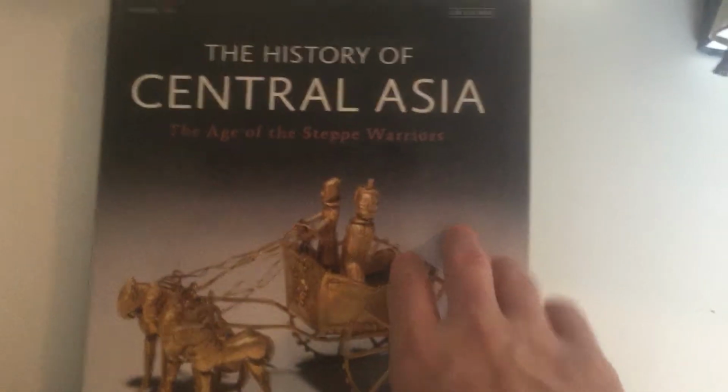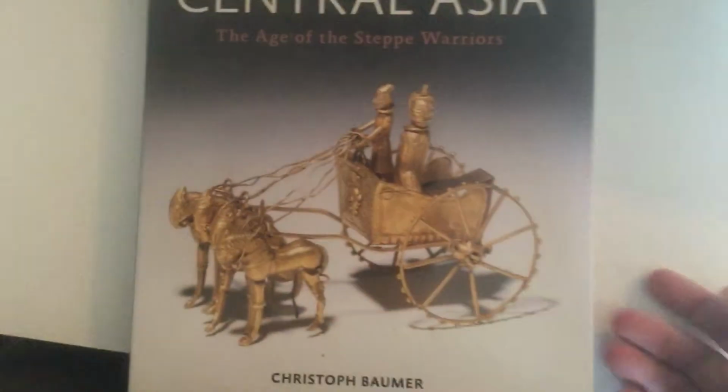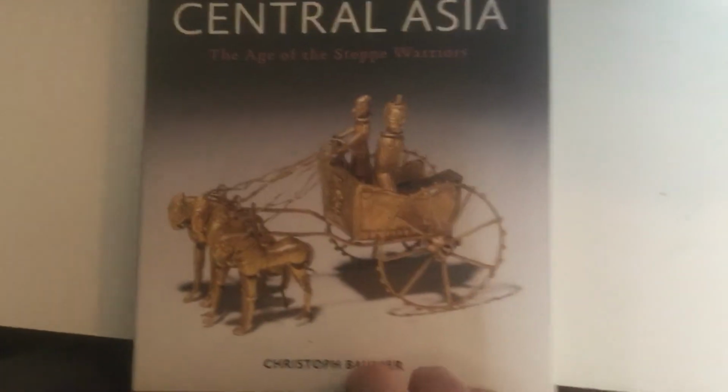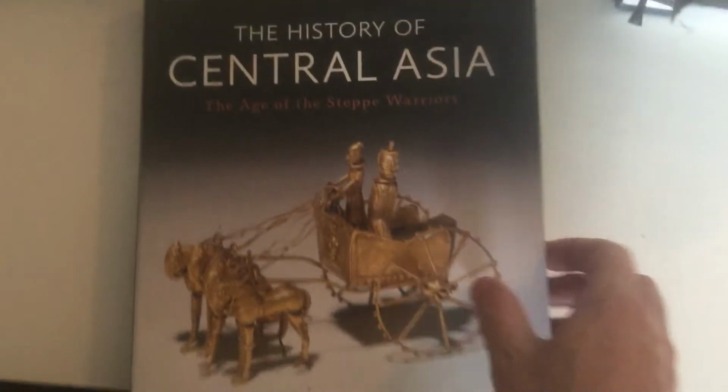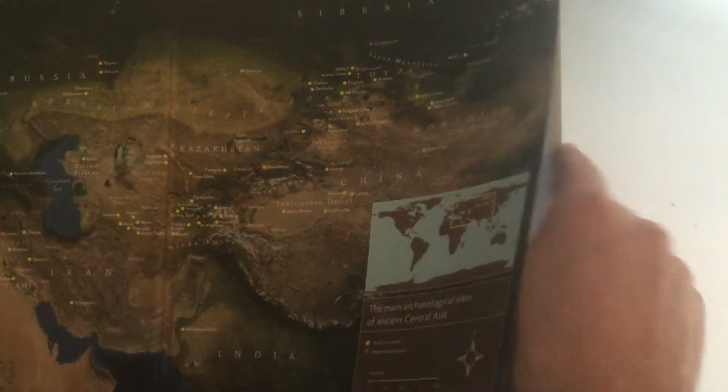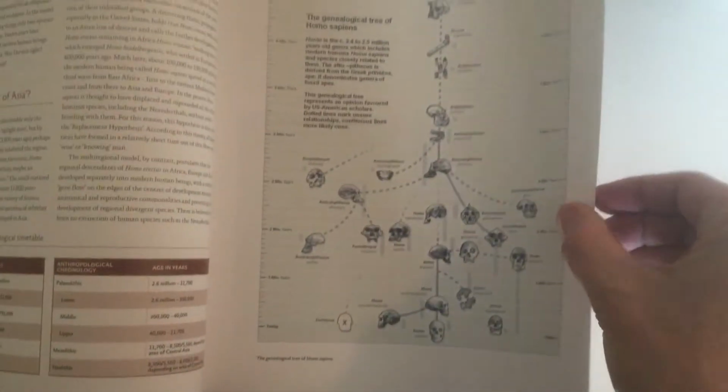So these ones, excuse me if I huff too much. Okay. These are amazing. The History of Central Asia, the Age of the Steppe Warriors. Just look at that chariot, right? This is from the Persian, I think, treasure. Anyway, these are great books that David actually recommended. And they're like coffee table books. They have absolutely amazing photographs of everything from landscape to skulls. Okay. Let's move on.